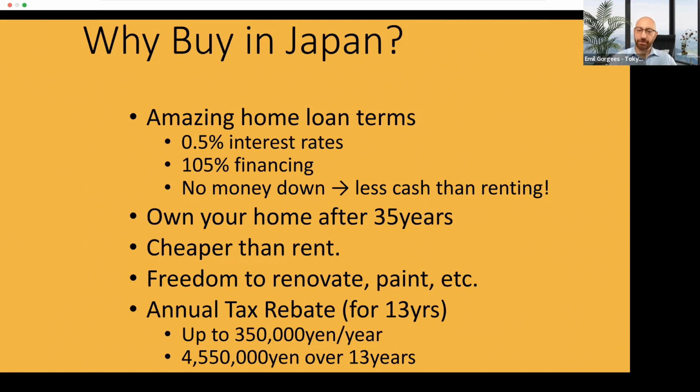You get to own your home after 35 years, and you can sell it at any time during, and then from the proceeds of the sale, pay off whatever remaining loan balance there is. When it's your own property, you have your own freedom to renovate or to paint, etc. And depending on your income and your situation, you can get an annual tax rebate. They have changed it to 10 years, actually. I know this slide says 13, but it's been changed to 10 years and the numbers are slightly different. It's not the deciding factor in the property purchase, but it is a bit of a bonus.